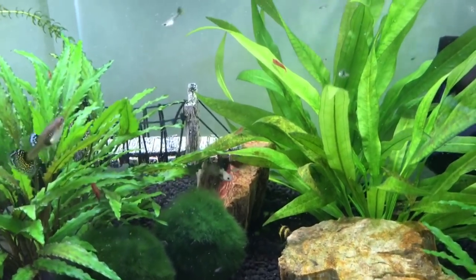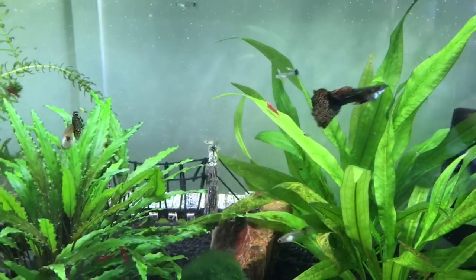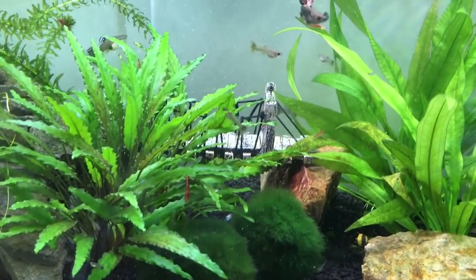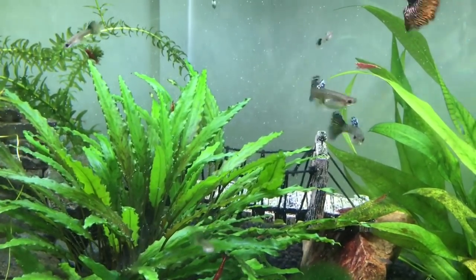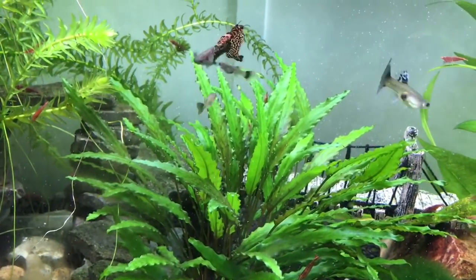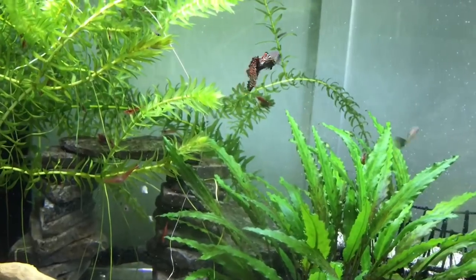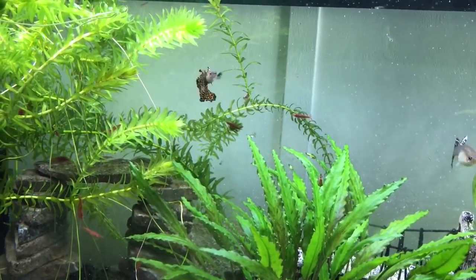Now I don't know about the last batch that are born, because obviously it's still a little too soon to say, but hopefully we will get some males in amongst that. But the colouring is different as well in them, which is really nice. Some of the females have more blue, some have more yellow, and as you can see there's Dad looking gorgeous as ever. He is just such a stunning guppy.